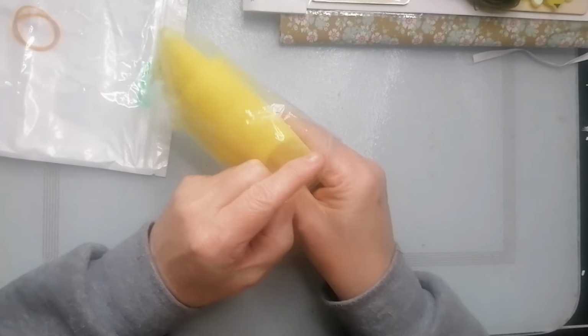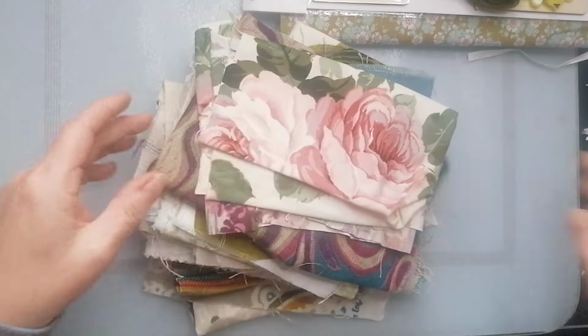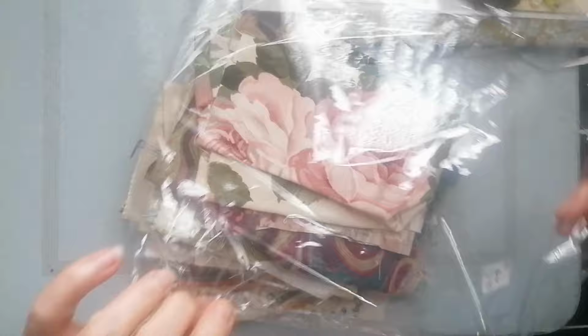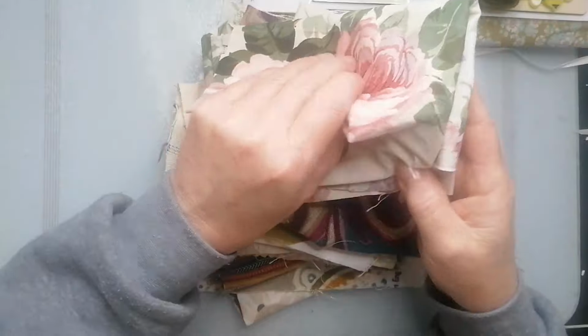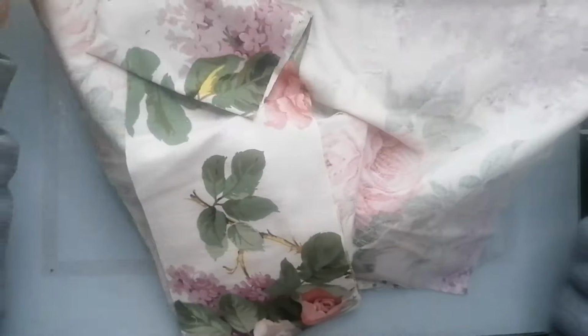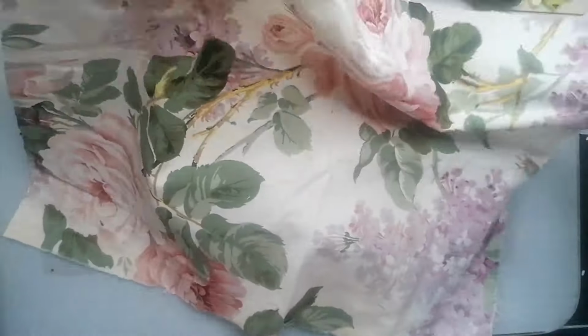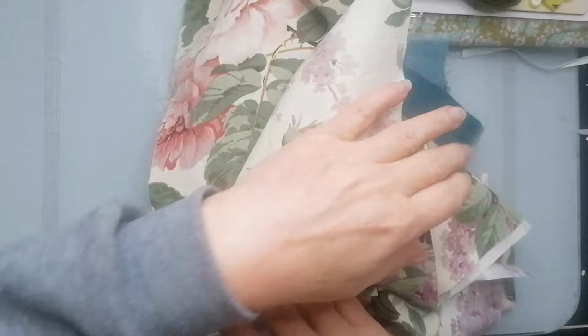And then, again, I'm pretty sure it was in Oxfam. I'm going to get rid of that bag because it's very noisy. I'm just going to take it out of the bag. This was £3.99, but again, it was supporting Oxfam. I got these really nice bits of, to me this looks like a Sanderson's, but it might not be. I don't know what brand it is, but it's very pretty and very floral. There's a little bit of mustiness. I might give it a wash, but I'll wait until I've made it into something. But yeah, very pretty.